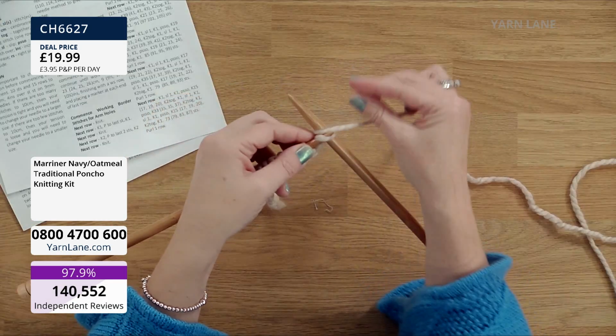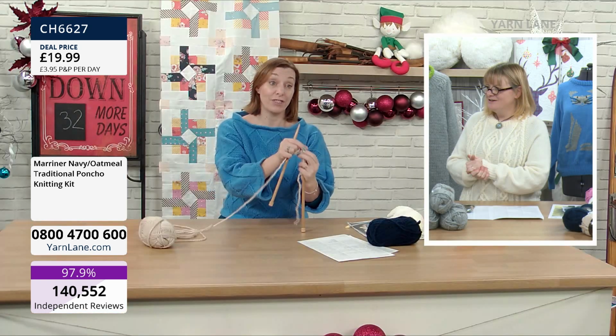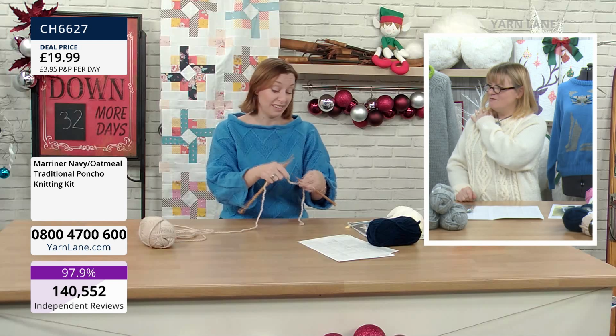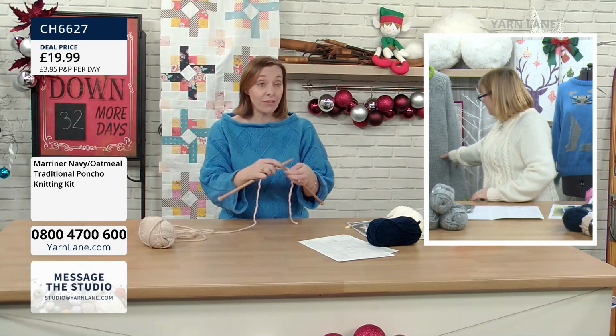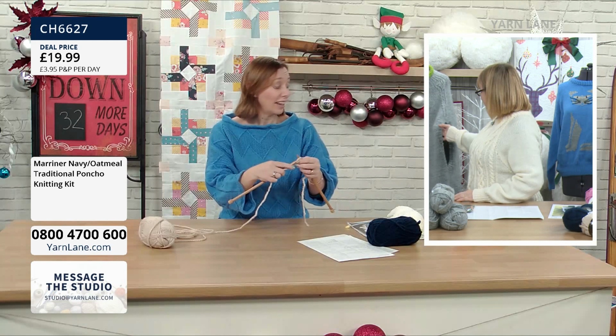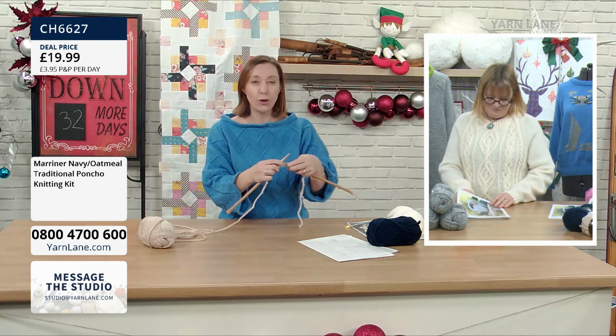So that's amazing. $19.99 for the whole kit. It's great, it's really good value. Nine balls of yarn, I don't think you'd even be able to buy that. You just wouldn't buy it for that, would you? No, and you've got the fun of making it. It's lovely. It's a really nice shape, and it's a dog walking poncho.